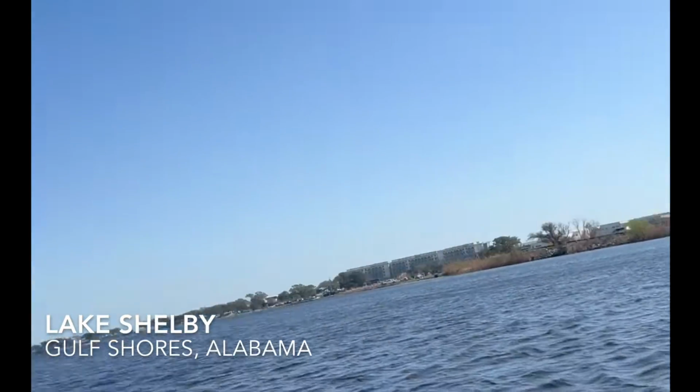Beautiful Shelby Lake, Gulf Shores, Alabama. This is Mom Town's February tournament, February 24th, 2024. My intro is actually taking place towards the end of the day. I was in gung-ho tournament mode this morning. But best 3 bass over 10 inches. Let's see what happens.